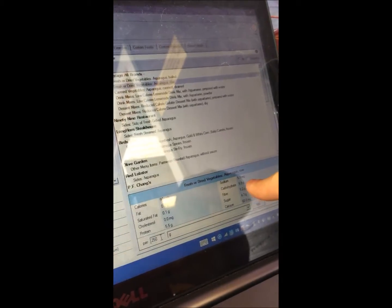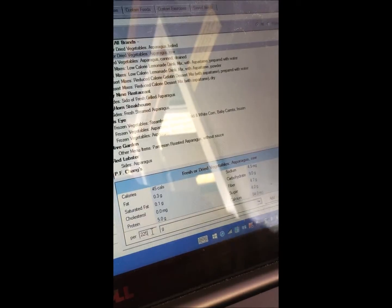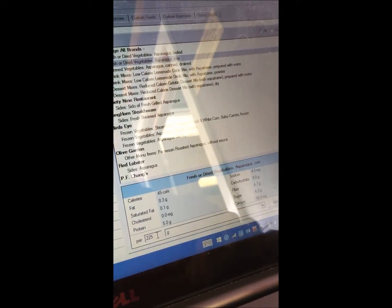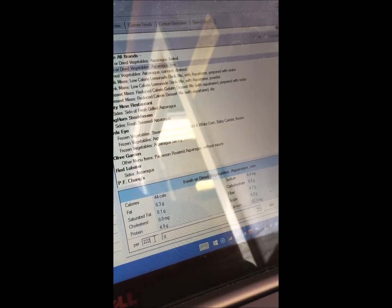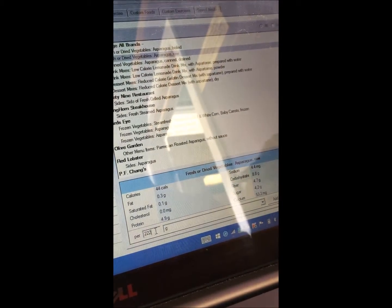As you can see, 250 gives me 9.9, so a little bit more than I need. So let's see what 225 does. Okay, that gives me 9, which is perfect. I'm going to try to be Mr. Precision here and get it right on. So 222 grams of raw asparagus, and I can go ahead and grill it or fry it or cook it any which way I want. That gives me the 8.8 grams of carbohydrates.